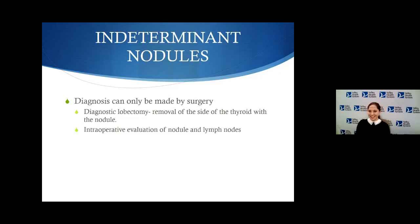So if the genetic test is completely negative, there are no genetic changes, then we can just watch it and treat it as though the nodule is benign. Or if the genetics test does find some genetic changes, then we can go ahead and offer what's called a diagnostic lobectomy. And that means that we will remove the lobe or the wing of the thyroid with the suspicious nodule to then have a diagnosis.